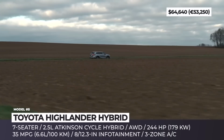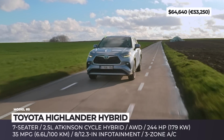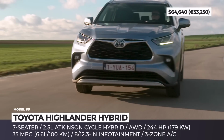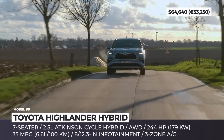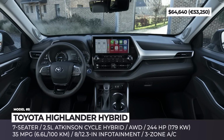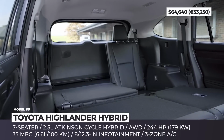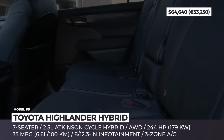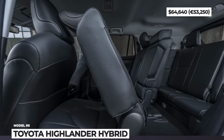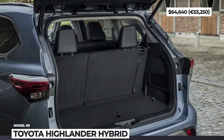With a power output of 244 horses, the Highlander Hybrid can cruise on electric power alone at up to 78 mph or 125 km per hour, while offering the best-in-class fuel efficiency with all-wheel drive, which starts from 6.6 liters per 100 kilometers. Before options, all the 2021 European Highlanders get LED headlights, 3-zone air conditioning, heated front seats, 20-inch alloys, and an 8-inch infotainment. The premium package expands the list with a head-up display, bigger touchscreen, rear seats heating, and a 360-degree camera.